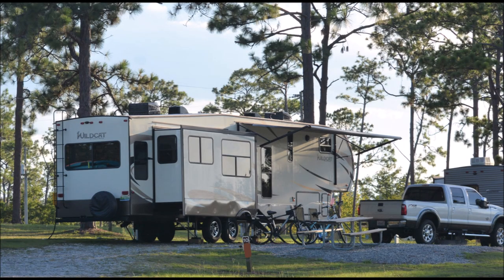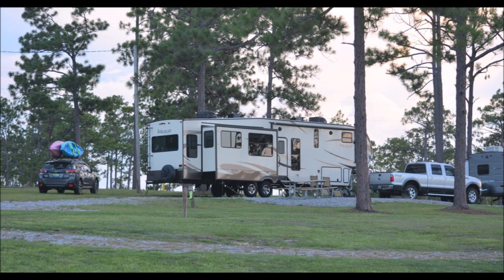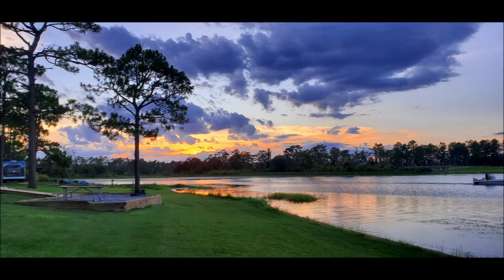We stayed on site number 10. It's a really nice site. It's a pull-through. It's quite large. As you can see here, we have the truck, the camper, and the Subi with us, and we still had plenty of room. It has a great lakeside view. We really enjoyed the sunrises and the sunsets that you can see from there.